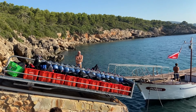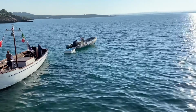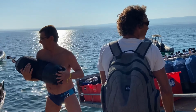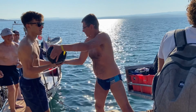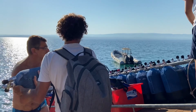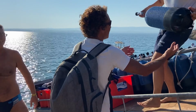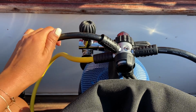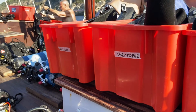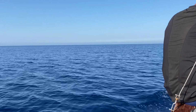We are back at our dive spot. This is the national park of Porto Conte, and this is an incredibly beautiful location for a dive center. You can stay here overnight and dive as long as you want. They even have a night dive. We're going to have two dives, and we paid like 60 euro per dive with the equipment included.